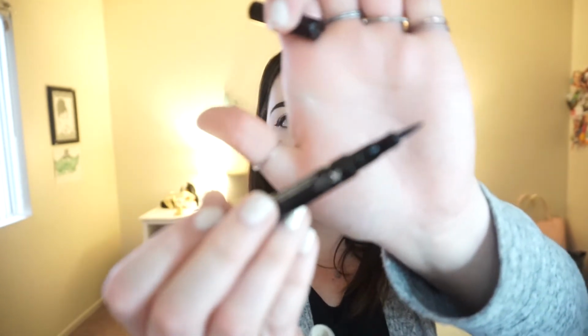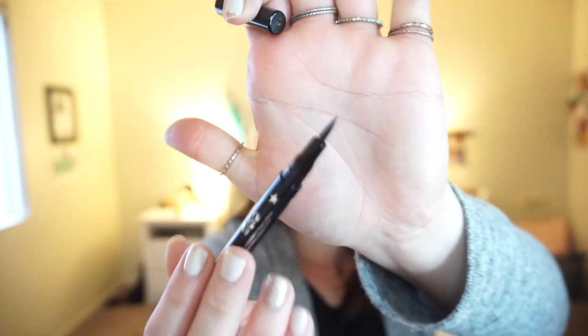Alright, I got the wrapper most of the way off, enough to take the cap off, but it's just a felt tip black liner. I love felt tip black liners and I was in need of a new one, so I'm super excited about this. And I'm just going to make a little line. Very black, very pigmented. Very nice. I am so excited about this.